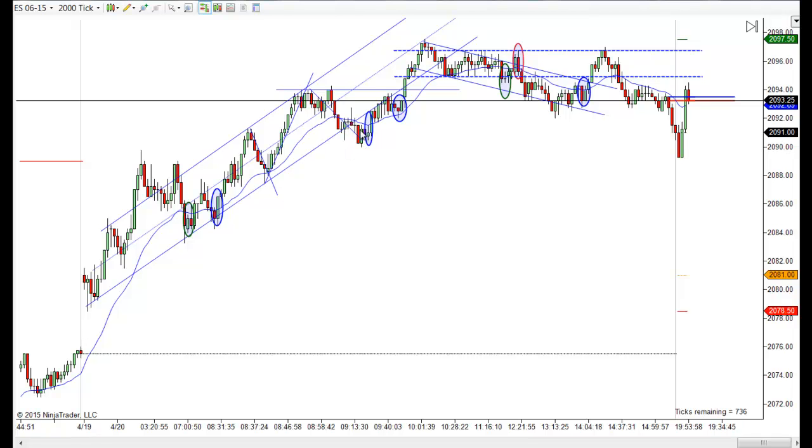And so then you get another one here. But again, wait on that trap or second entry, and then you get that little push lower. And so that gives you a trap and a little lower high. And so that's a second entry right there. I like that one.